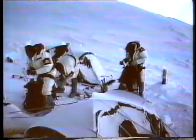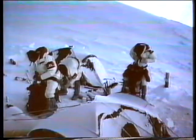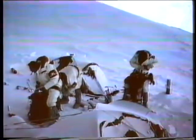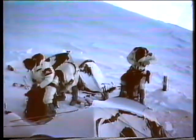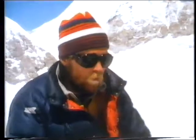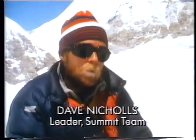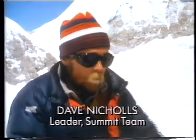Dave and I are moving up ahead just to try and get some fixed ropes up the couloir ready for tomorrow. We started very early in the morning and we had our brews, which takes a long time. It was -40 that day at Camp 5, and we hoped to leave at 8, and we left at 8:30ish, only to discover that we'd walked 50 yards and my oxygen system wasn't working.